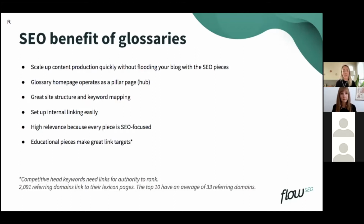That screenshot that we shared of the glossary homepage operates as a great pillar page. Personio's is pretty minimalist, but I think it's great design, easy to navigate and find the topic that you want. Having that as the pillar page really improves the overall site structure and keyword mapping. So we can see exactly, in the glossary, this piece of content is mapped to that keyword. So exit interview, attrition rate.